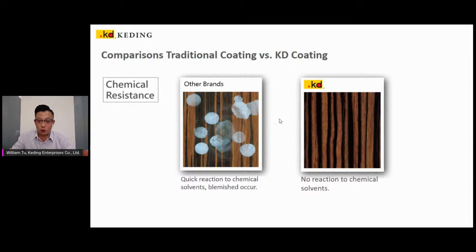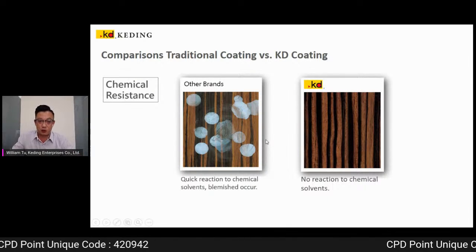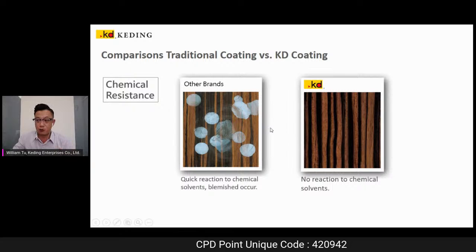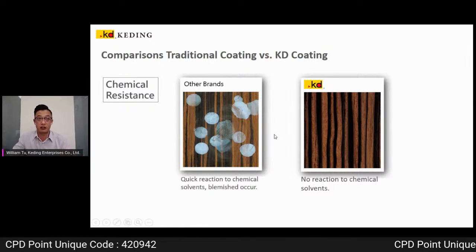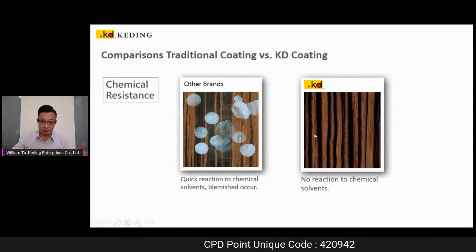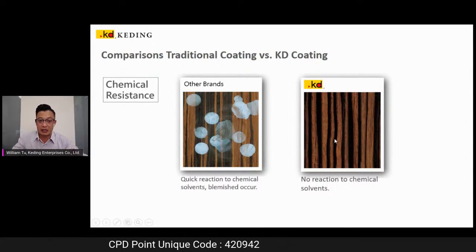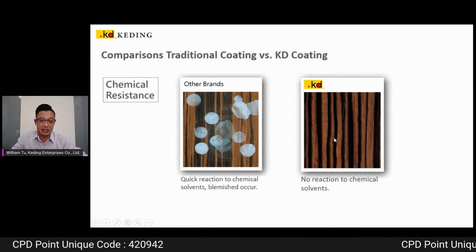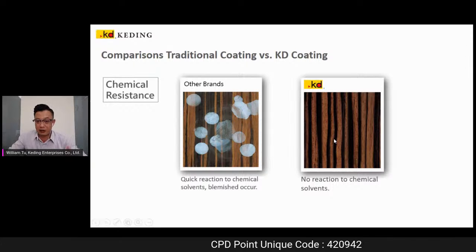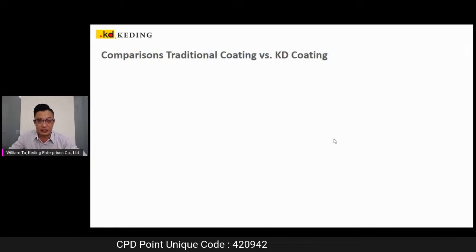Then also we're resistant to chemicals. This means that when you want to clean your furniture, you can basically clean with any cleaning agents or alcohol. Especially during this pandemic, you have to use chemicals that can clean not only the stains but also viruses and other harmful toxins.